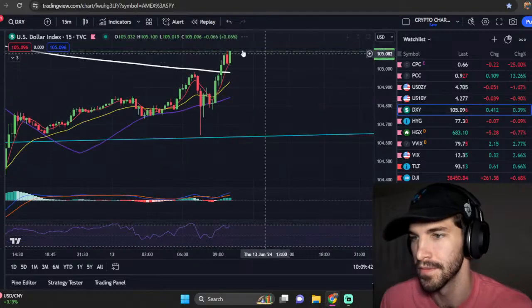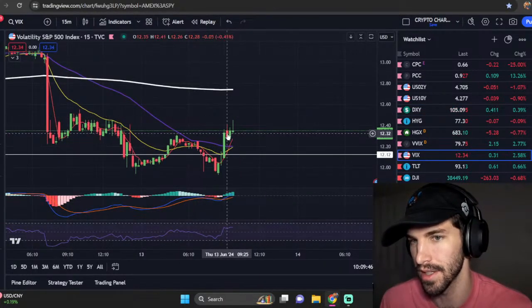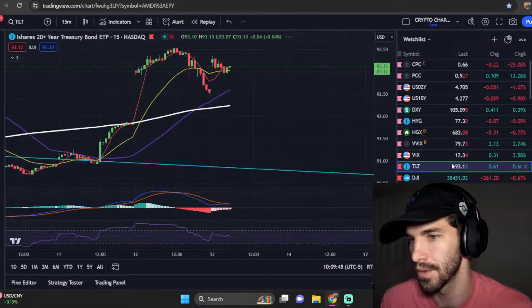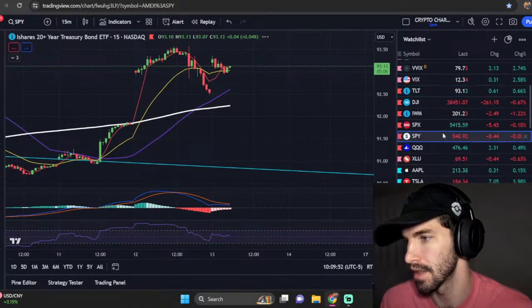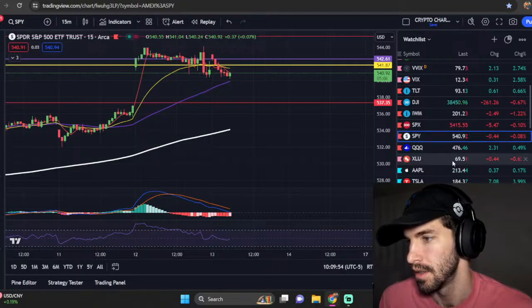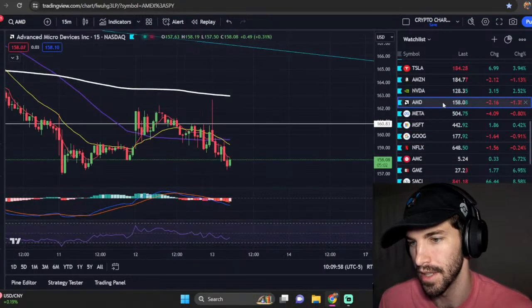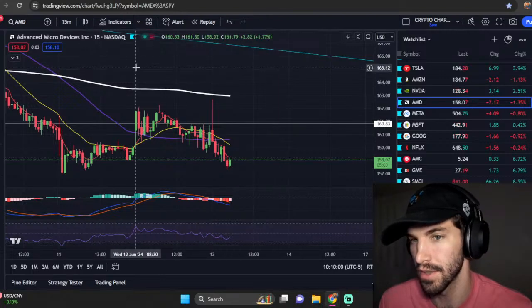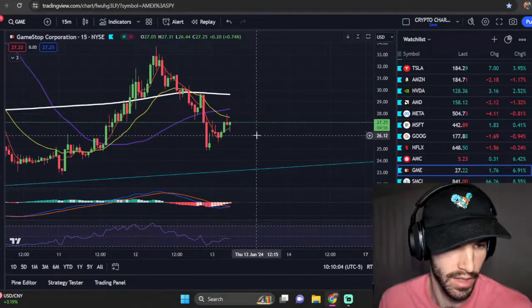Damn. Dollar still going higher. Volatility going positive here on the 15-minute. That's a good sign for volatility to increase. TLT, same thing, holding up pretty well here. XLU crashing down still. AMD trying to hold up. Okay, AMD trying to do that hold up thing. GME trying to cross.